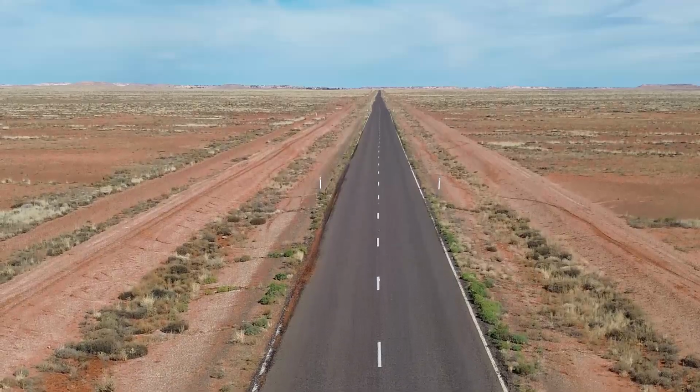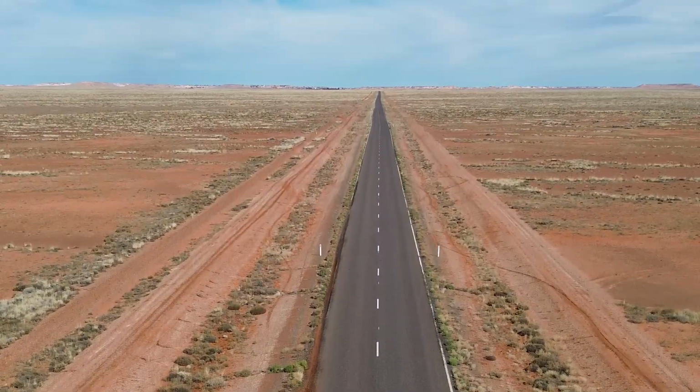We got rugged up, and there is a shower and toilet block there as well, which is really cool, but we didn't use the shower there. We just stayed overnight, got up in the morning and headed off to our major stop, which we're going to talk about next, only 250 k's away. We stopped at Coober Pedy.